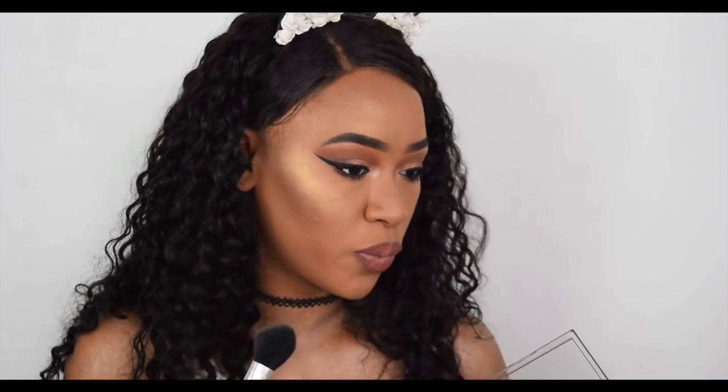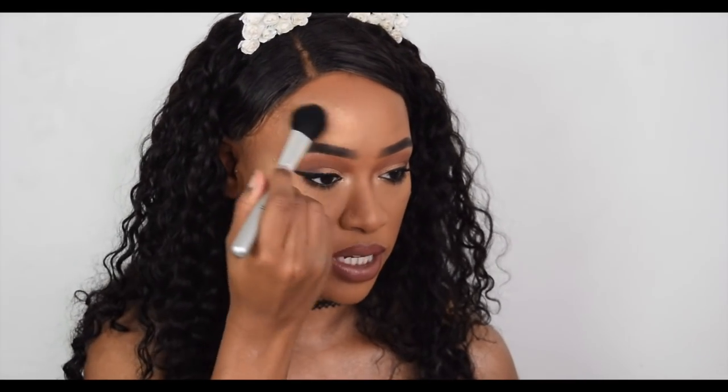It's like a glow from within. There's no glitter to it. It's like a gorgeous sheen. Of course, it will settle into the skin better once you've set your face with a setting spray, but my initial thoughts is that is gorgeous.